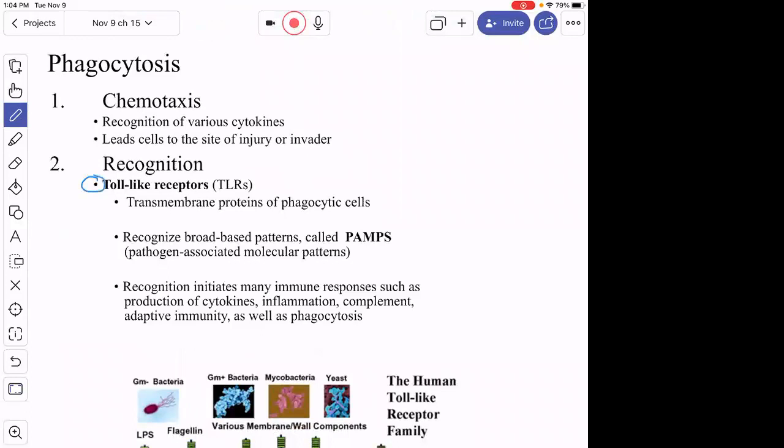That term is kind of odd, it's not something that sticks in your memory. Toll is a receptor that was originally recognized in fruit flies, and when we realized that humans have something similar to that, that's why we call it toll-like receptor. And toll is a German word. So again, it's not an intuitive name, but we often abbreviate them and call them TLRs. These are proteins on the outside of our phagocytic cells. And remember, our phagocytic cells, that's primarily the neutrophils, the macrophages, and the dendritic cells.